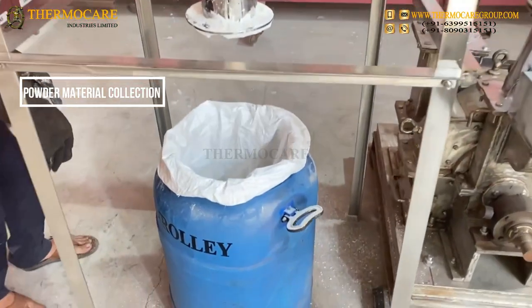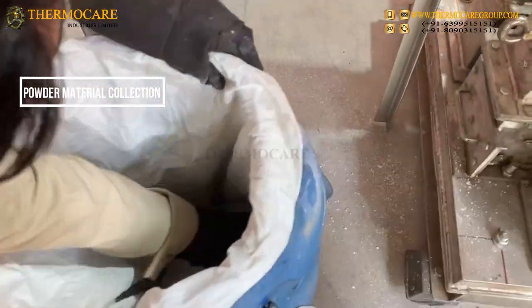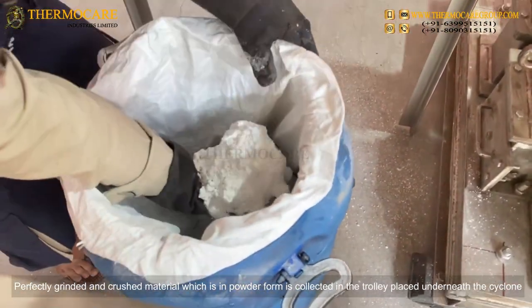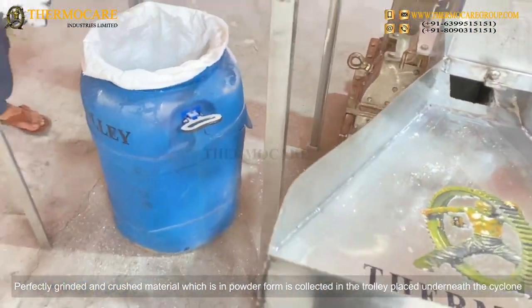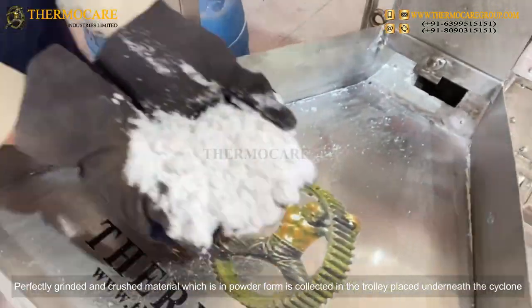Powder material collection. Perfectly grinded and crushed material which is in powder form is collected in the trolley placed underneath the cyclone.